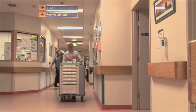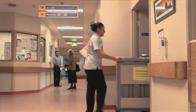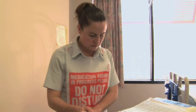We have enrolled nurses and Division 1 students, so we've always got lots of people that we're helping with medications. And by having that vest too, I think, indicates to them the importance. So they're learning that the medications aren't just something we hand out, it's something we really have to concentrate on and make sure that we're doing it right.